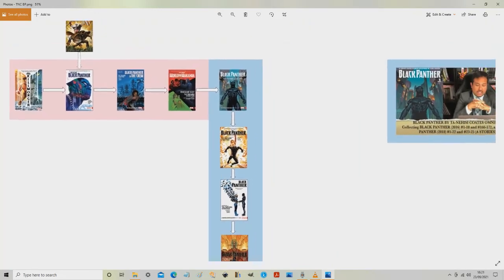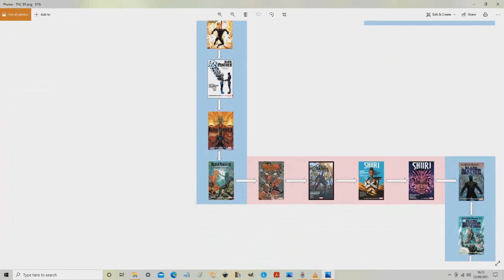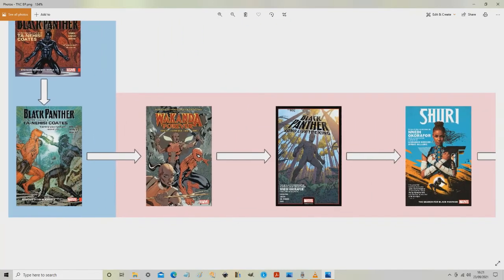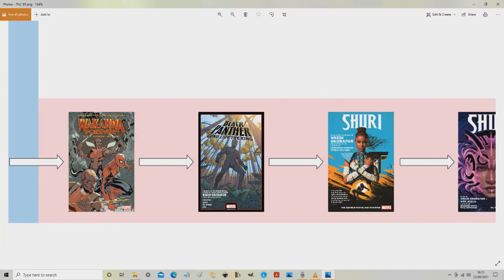But there we are. Anyway, so there we go into the Ta-Nehisi Coates run, the stuff on the blue background, and that ends with this collection here, Avengers of the New World. At which point, it's important to read these issues, and this is the second half of that other omnibus, the one with the pink background that I'm talking about.